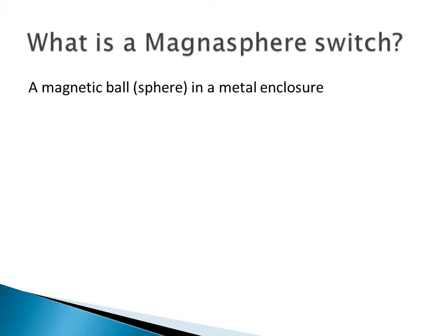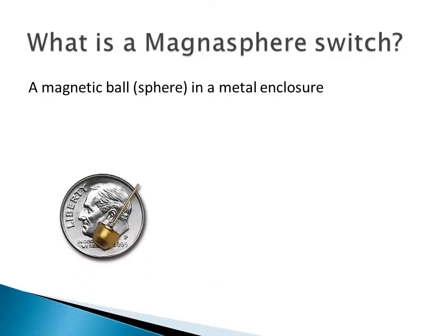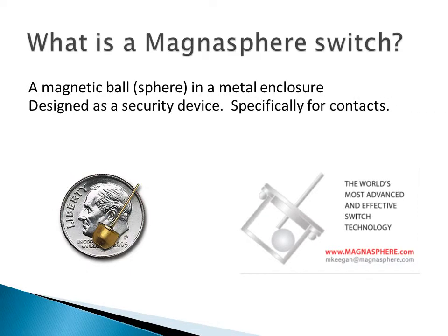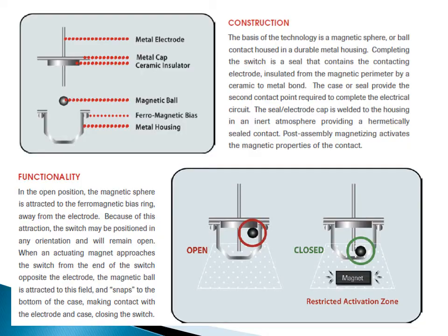What is a Magnasphere switch? Well, Magnasphere, magnet, and sphere, it's a magnetic ball in a metal enclosure, as you see on top of the head of the dime. And a cross-section shows you that that magnetic ball is resting against an electrode, and it's a security device specifically for security contacts. In more detail, here is what the construction is based on.